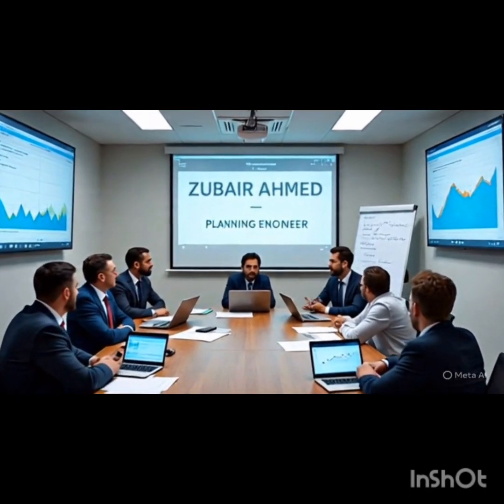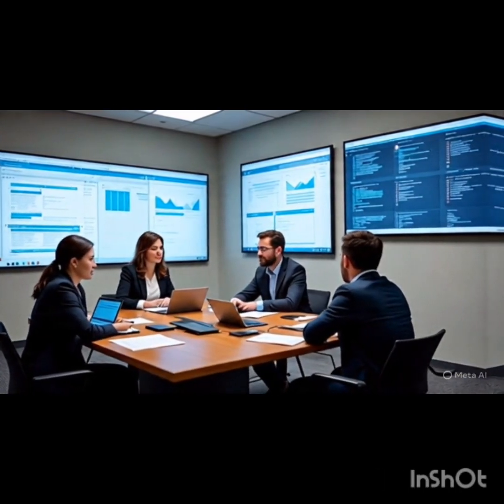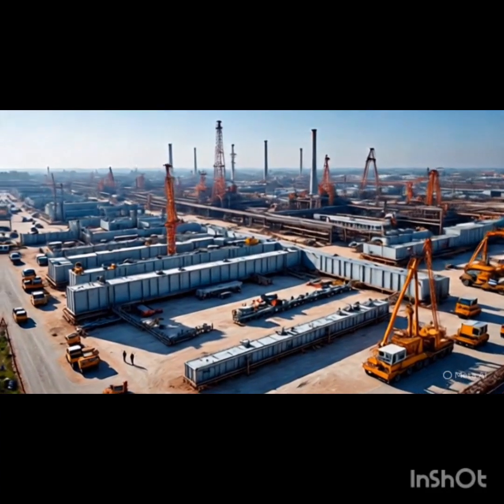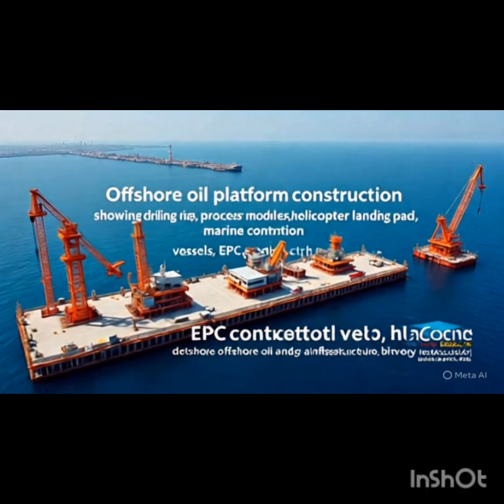Exactly. I remember reading about one project where a giant reactor vessel was so big it needed a special ocean barge and took months just to ship it across continents to the site. So you have to order those super early. Absolutely. If you delay ordering one of those critical long lead items, the entire multi-billion-dollar project schedule can just unravel.